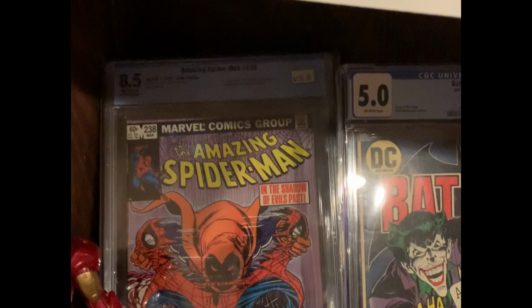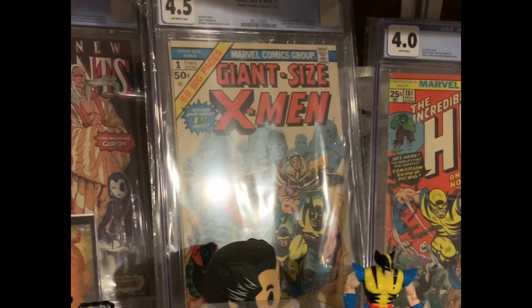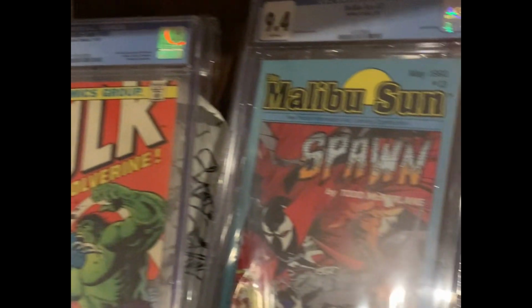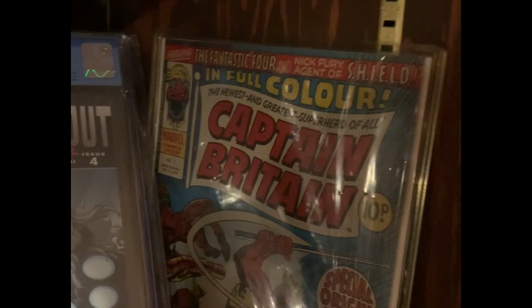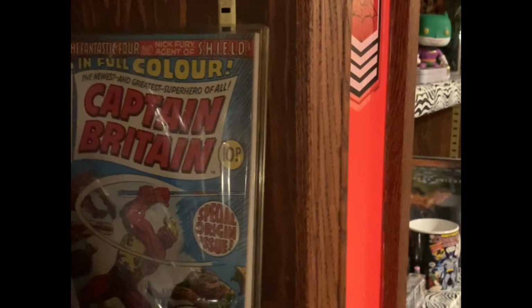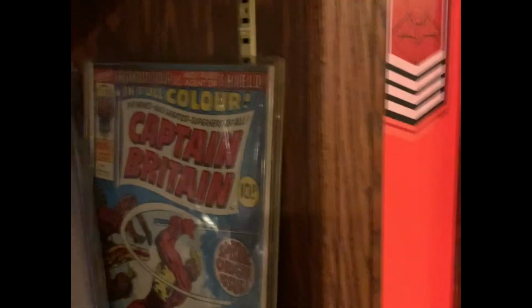We got Hobgoblin first appearance. Our boy Deadpool, Giant Size X-Men, first appearance of Wolverine, Spawn early appearance, Ultimate Fallout, first Miles Morales, and first Captain Britain magazine version, UK edition with the 3D glasses. That's a hard one to find.